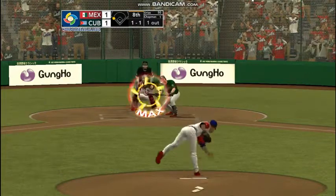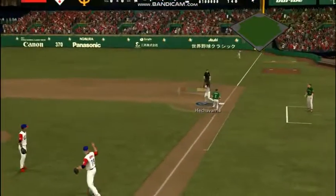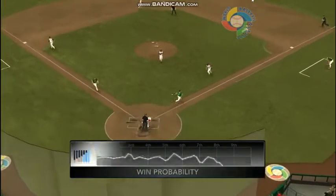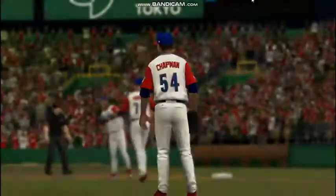The runner's heading home. Drops down a bunt. He grabs it. Throws to first. He's retired. That's 2 down. And they bring him home and take the lead. A productive hit. Checking the WPA graph, let's measure what the RBI means.